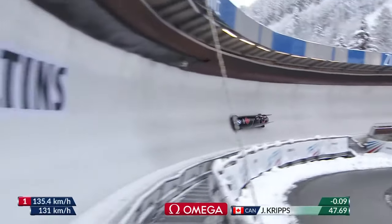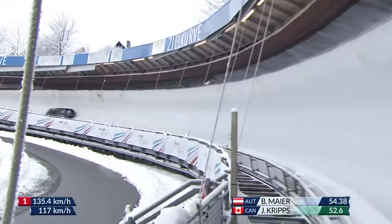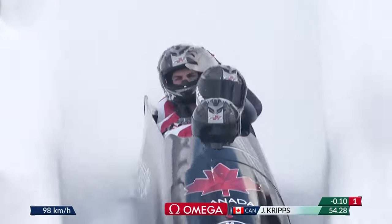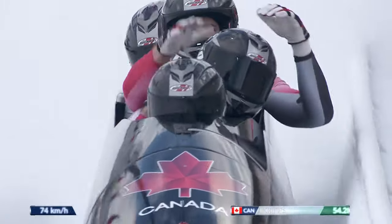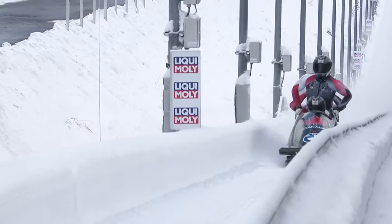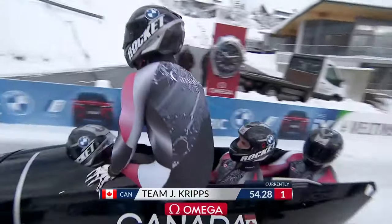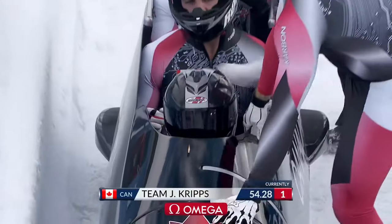Whoa, 900s back and rocking and rolling down through 12 and 13. Best speed at the bottom, the leader by a tenth. Now, can Cripps make his World Cup comeback after missing the first half of the season by claiming a medal here? It's not beyond the bounds of possibility.